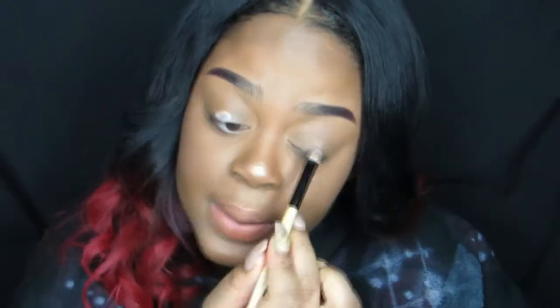So now I'm gonna go in with my eye makeup. We're gonna be using the Tarte palette today. I used it the other day and I'm in love with the colors. I love bright colors all day, but this palette I really, really like. So I'm going in with Urban Decay Primer Potion and I'm just priming my lids.